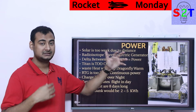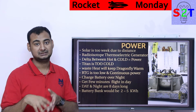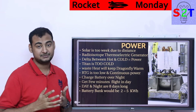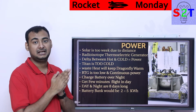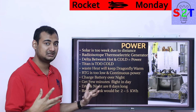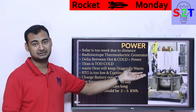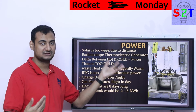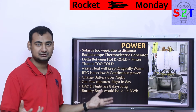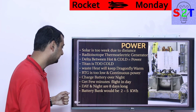And because of the waste heat, that waste heat would be channeled into the body to keep everything else at a working temperature. So that's why I specified you need a lot of energy just to stay there. And if you use anything other than a radioactive system, you have to spend a lot of electrical energy just to heat yourself up. Here, heat energy is wasted, as in it's a waste. Do whatever you want to do with it. So might as well use the heat itself to keep the chassis warm.